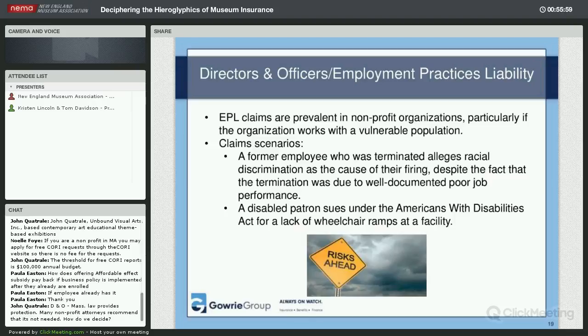And I don't mean to be kind of a downer about it. Unfortunately, this is just kind of how these things look in reality. So I hope no one takes offense that I'm talking about it like that, because this is just how it is, unfortunately. And there are some claim scenarios right there.